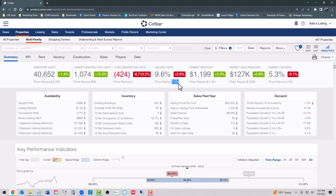You could see 12 months ago, the vacancy was 7%, and it is now sitting at 9.6%. We are still showing a year-over-year increase from 1161 to 1199. We'll see what it looks like quarter over quarter. We are not looking at the capital market. We are only looking at the space market.